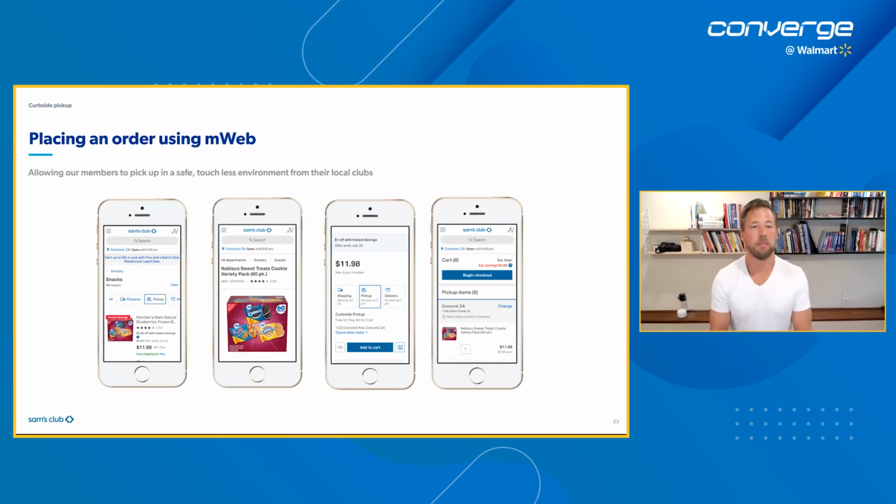Here, the member starts using our mobile web app. And what you can see here, they place a pickup order for cookies. And in the third screen here, they pick a time slot and they just check out like you would do in any other time. It's just that now you go to the club to pick up your order.